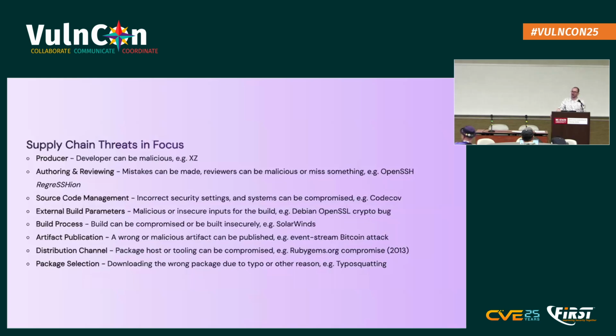Artifact publication, right? How many times, it seems like every day, there's yet another NPM package that turns out to be mining crypto. Or somebody is able to steal somebody's credentials to publish, which then allows them to publish yet another crypto miner, or something to steal your Bitcoin wallets. You have various distribution channel attacks, right? Back in the day, RubyGems was compromised through some tooling on RubyGems itself, allowing anybody to publish malicious software to RubyGems without really any checks.